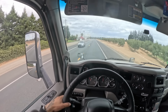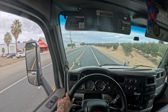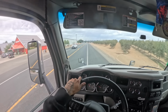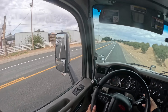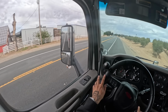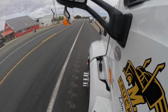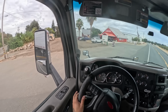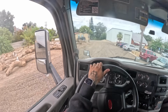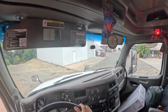What is right here? If it is, move out of the way. Here, oh, they have a truck. Damn it.